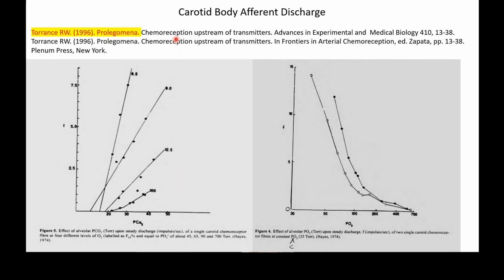But what he has here is the effect of alveolar PCO2 upon the discharge in a single carotid chemoreceptor fiber at different levels of O2. These are the different levels of O2. You can see we're getting hypoxic. This is the frequency of firing of that nerve fiber.